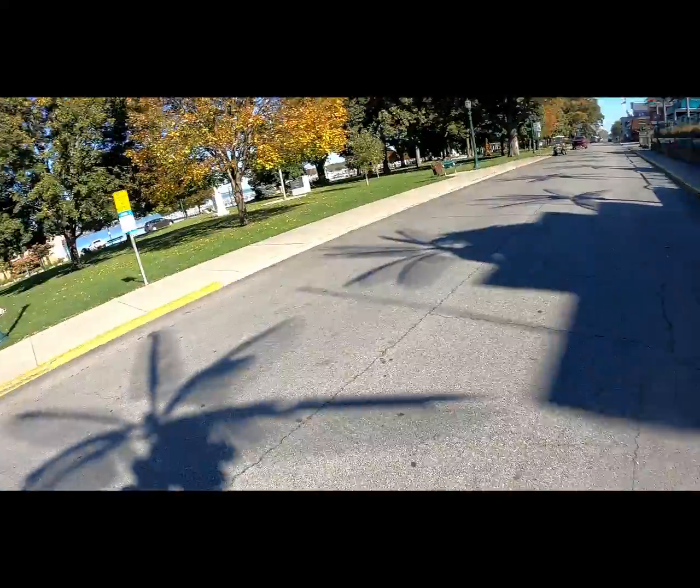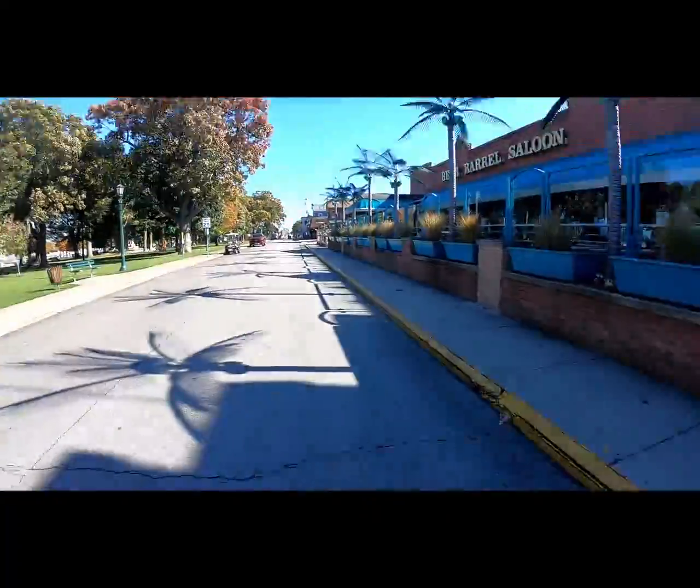I don't have a skate park to practice grinds on ledges, board slides, none of that stuff. This is all I got, right here. This is all I ever have to skateboard.